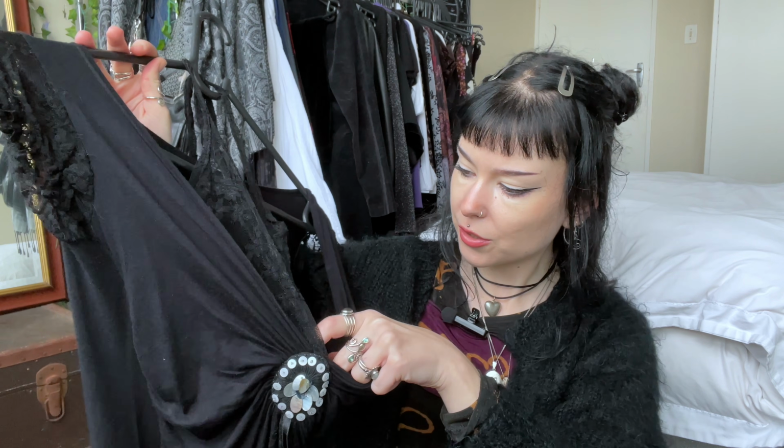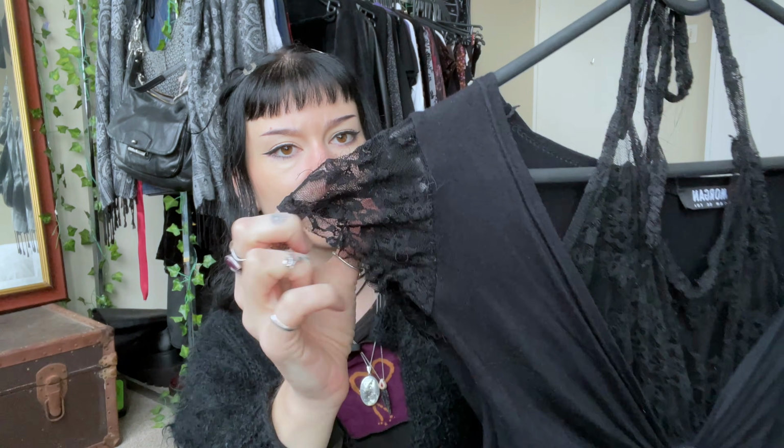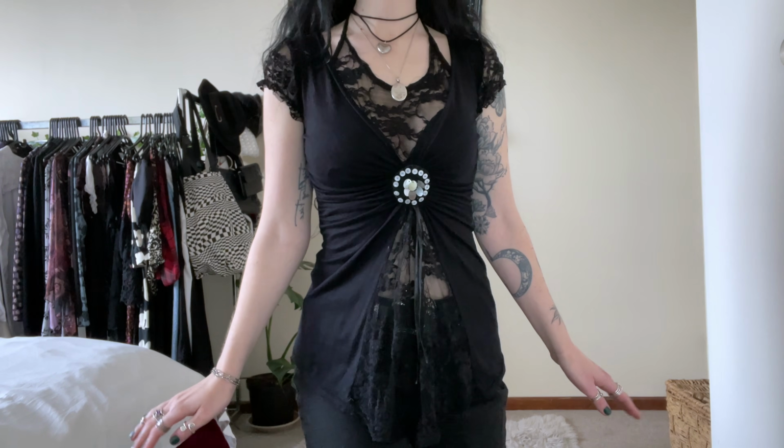Back to the top. It's got almost 2 layers. I don't really know how to describe it. So the one is a halter neck lace, and then it's got these adorable puff sleeves in lace as well. It's precious. I will be definitely wearing this on the warmer days with some jeans, some platform boots. It actually doesn't need too much over styling because of how many cool details it has.